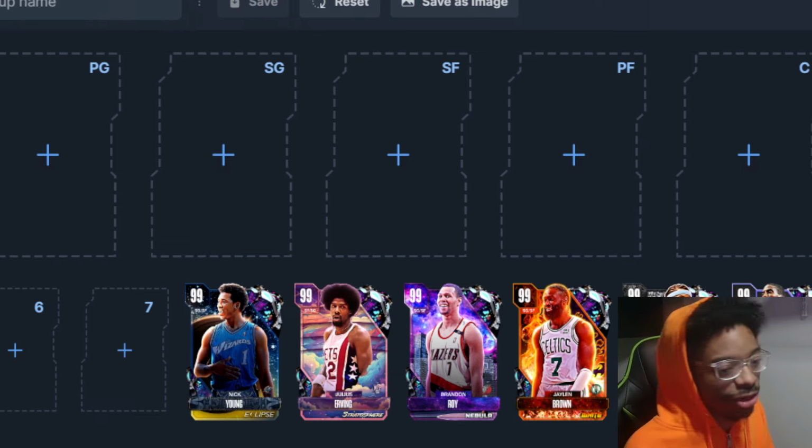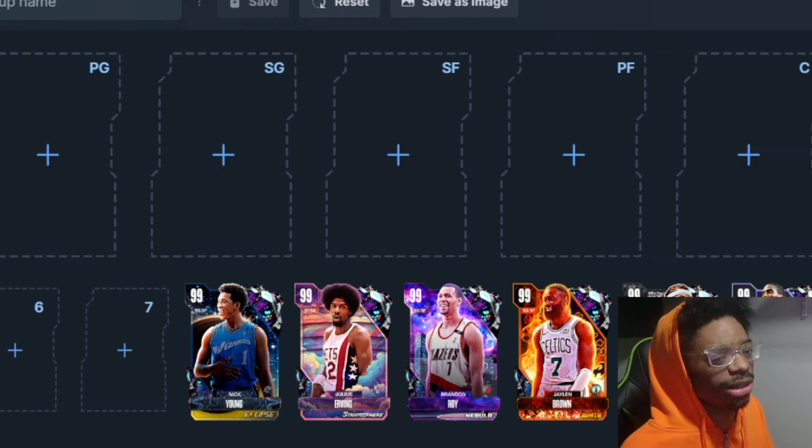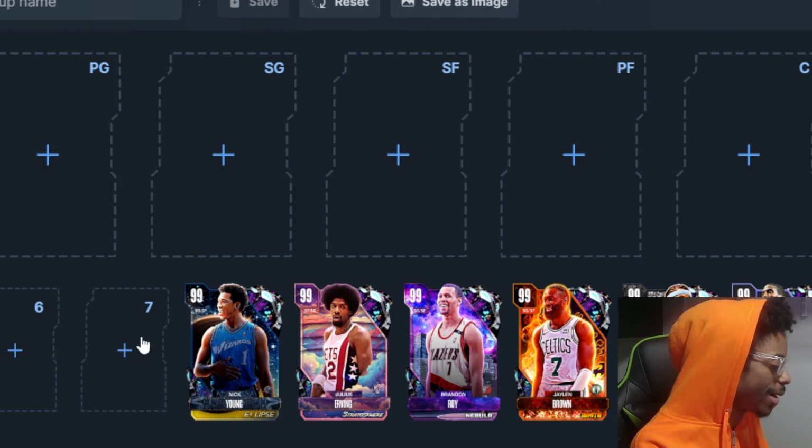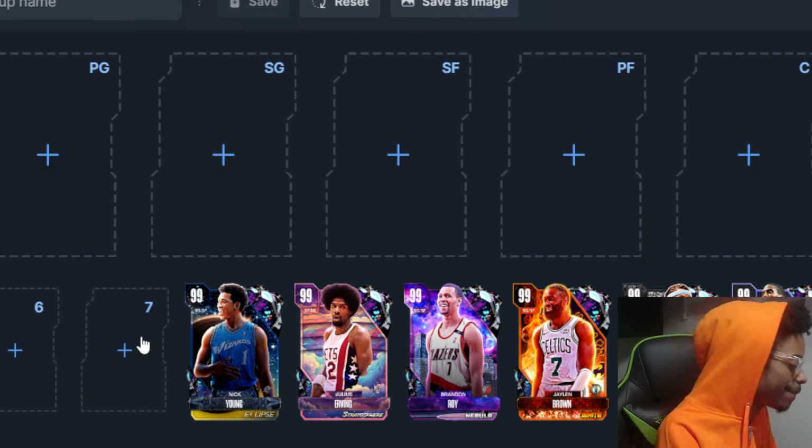He will be solid for you. Is he worth $20? No. But if you got him in for the lock-in, I think he'll still be a great shooting guard for you personally. And he still is really, really good to this day. So I got him in at number 15, Nick Young.